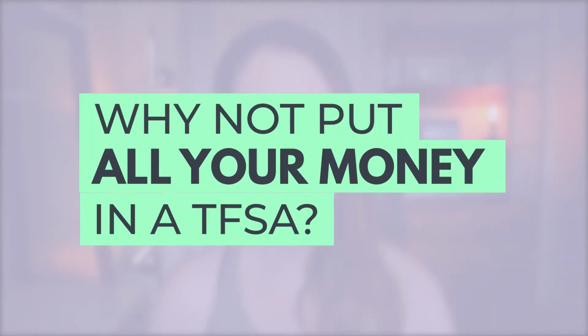So at this point, you might be thinking, okay, if money put into a TFSA is tax-free, why doesn't everybody put in all of their money and investments into a TFSA and avoid all of those taxes completely? And unfortunately, the government has thought of that and they want their tax revenue. So they have put a limit on how much you can contribute to your TFSA every single year.